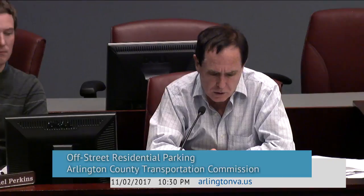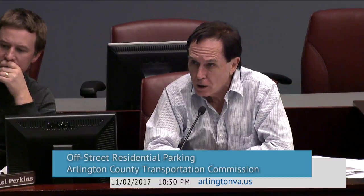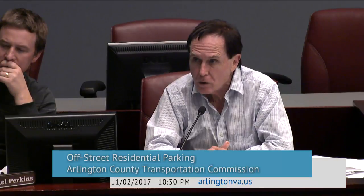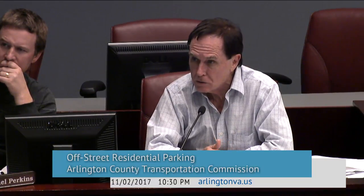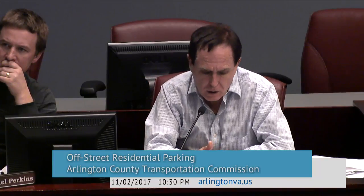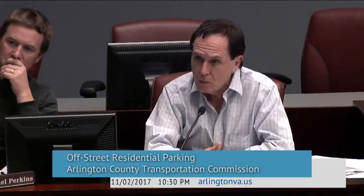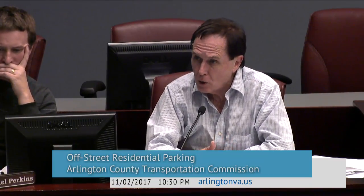Another issue is visitor parking, and when you tighten up the parking available, where do the visitors go? I think as a practical matter, it's almost impossible for visitors to get into any of our existing buildings, because the parking access is pretty tightly controlled, particularly in apartment buildings, and they wind up on the street. And again, to the extent you reduce your parking requirements and you've got the residents themselves parking on the streets, there's no parking for the visitors.